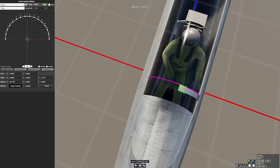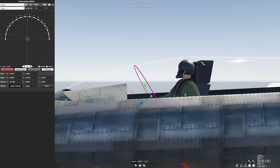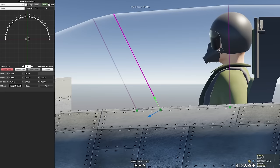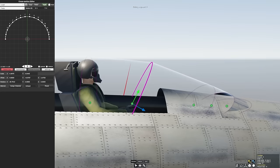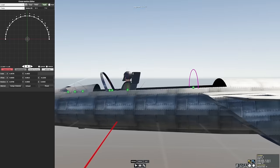Two variants of this aircraft, one with an autonomous detection and targeting suite in the back instead of a second seat, would probably be interesting to build too. Perhaps when you guys go to my Discord server to download this thing, I would include that variant.